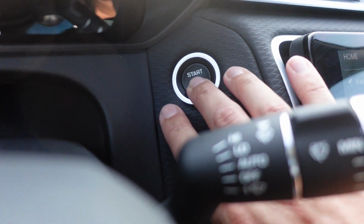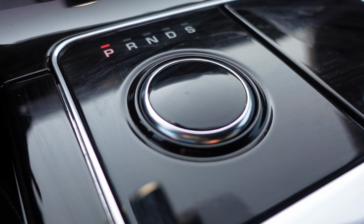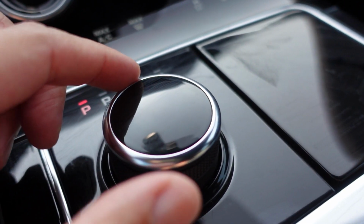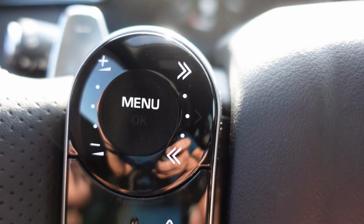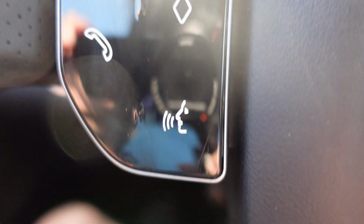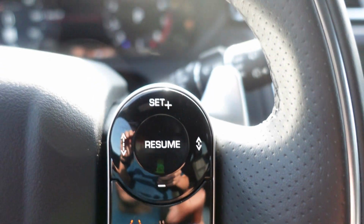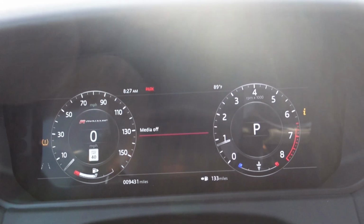One of the things I really love about this vehicle is the small little attention to details. So when I push the start engine button, the shifter knob comes up out of the dash, and then I can select to go drive, reverse, or so on. Another great feature about this vehicle is the navigation on the steering wheel. These are touch navigations, allowing you to set your cruise control as well as other areas of the vehicle like your gauge controls, as well as you can adjust the audio.